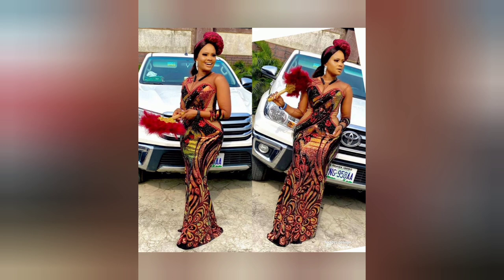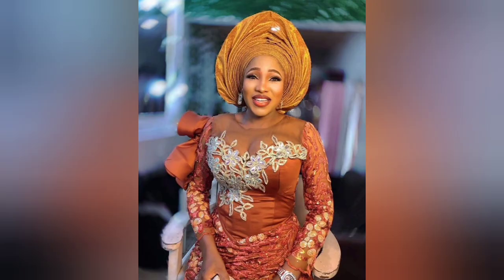Like, this particular fabric is just something different. The lace is something that is not your regular lace. I love the colors. The details are so beautiful, guys.